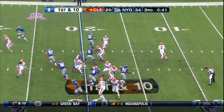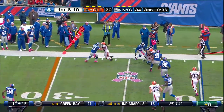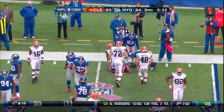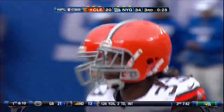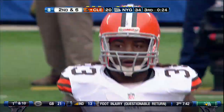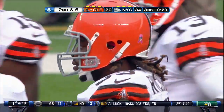Josh Cribbs in the lineup as a wide receiver. Weeden rolling, throwing. Richardson. I'll say one thing about Trent Richardson. Give this kid credit. The sideline is right there. Pretty much hemmed in. He could step out and take the easy way out of it. And nope, he's going to come back into the field of play and make contact with somebody.